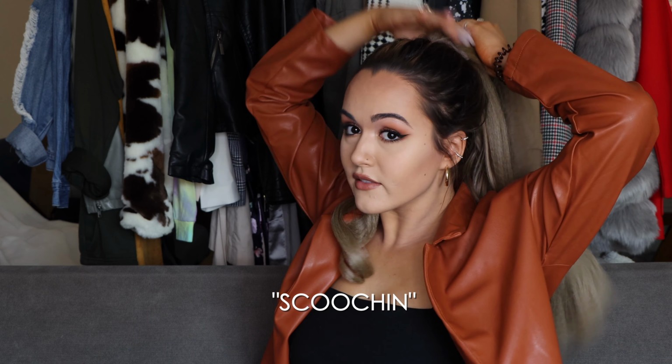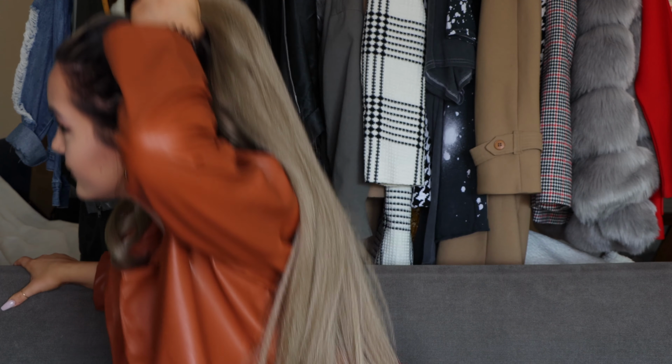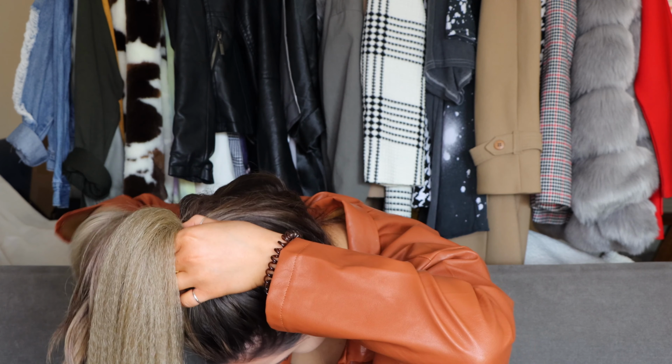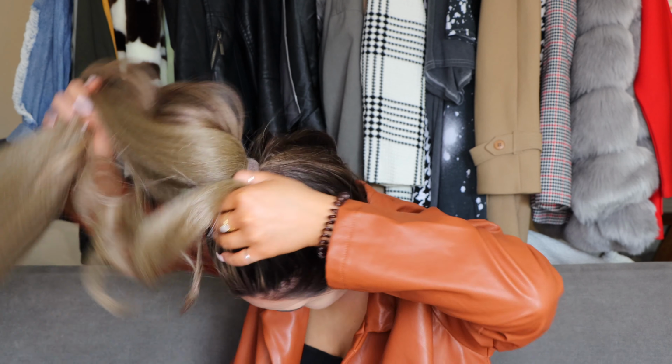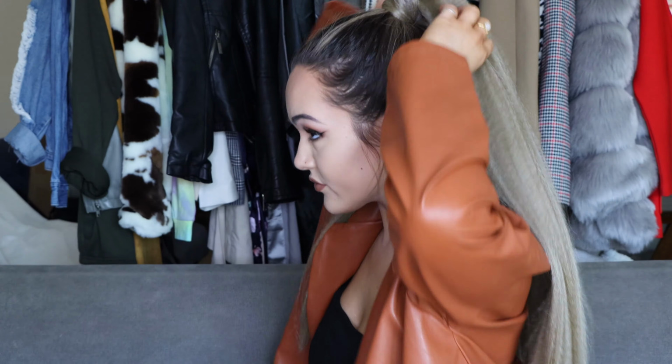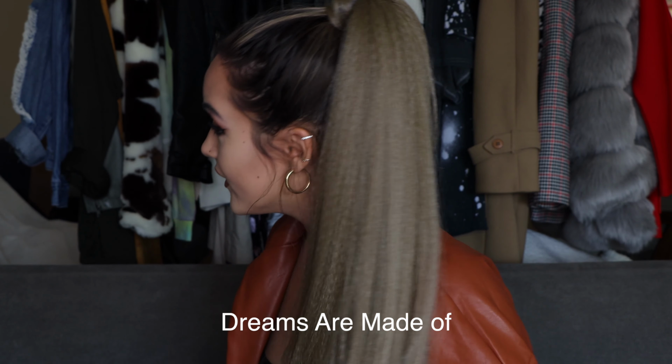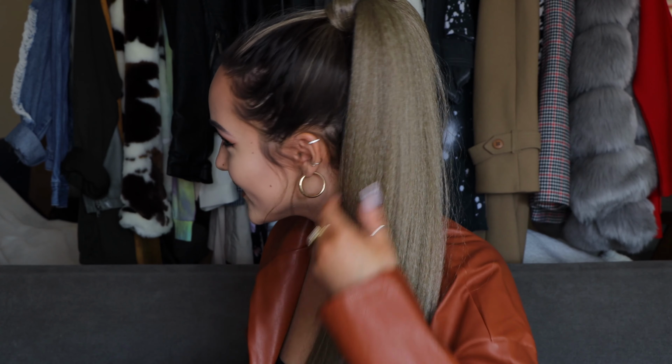So I'm just taking the little comb that's in there, and I am just scooching it in, you know, and then I'm picking up my hair. I'm gonna flip my hair, guys, sorry if you can't see it. Okay. Wow. Guys, this is what it looks like. Oh my gosh. I love it.